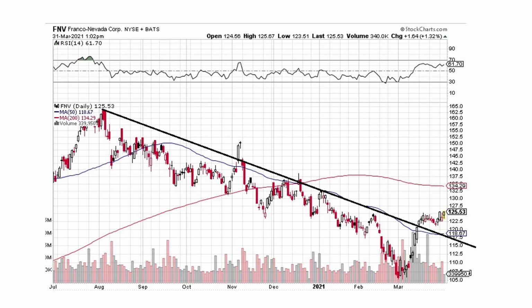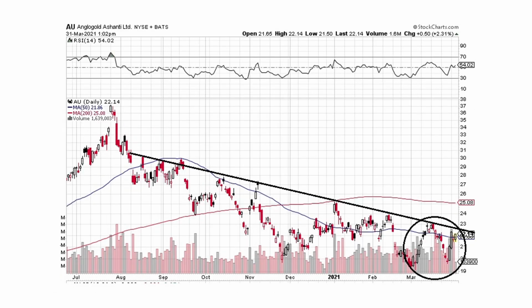And hopefully Franco Nevada is a leader, leading the rest of the royalty companies and mining companies in the gold and silver sector higher. Hopefully that's the case. Looking at Anglo Gold Ashanti, just as a mining company. Here's the downtrend line. We haven't broken the downtrend line, but what I see is positive developments. This is what we're looking for. We want to see the move before the move happens.